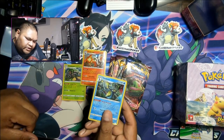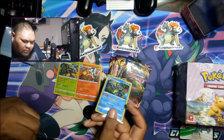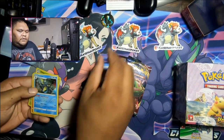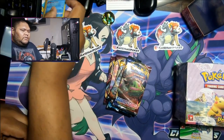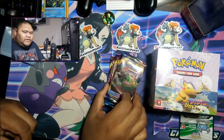Oh, this is from Sword and Shield. I thought these were promo cards. Oh, nice. We don't even have these, I think. I think Vivid Voltage is the most. We bought the most packs of Vivid Voltage out of any other set so far.